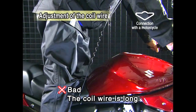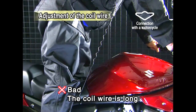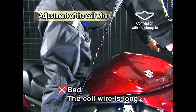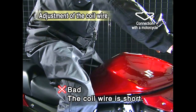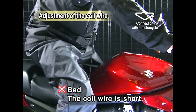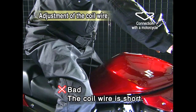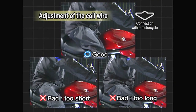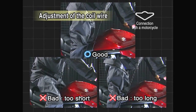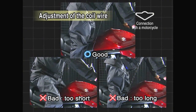Activation may be delayed if the coil wire is too long or loose. But if the coil wire is too short, the Hit Air system may be activated when you stand on the steps while cruising. Adjust the length so that the coil wire is fully extended when you grip the handles and stand on the steps.